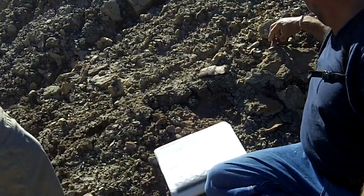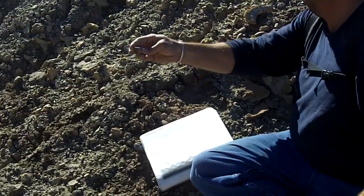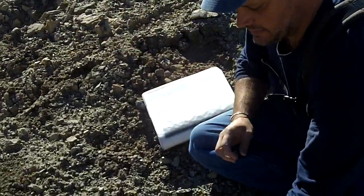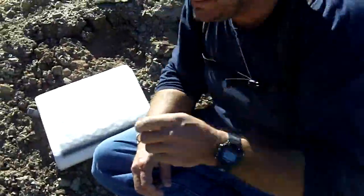All right, this one will be a little easier. What is that even? There you go. What do you make of that thing? When we leave, Jenny, remind me to come back here. I want to get this bone.